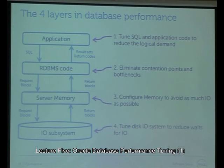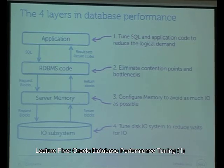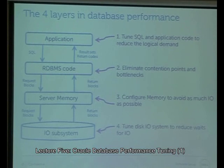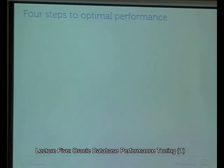This is the most important slide in the presentation. If you remember this and you don't remember anything else I've said, you will make a good database tuner. But if you come to a database and you start with the disks, you will always be making a mistake, because you'll never be working with the real problem. You'll be working on symptoms and not on the causes of the performance issues. But we will go through each of these one by one in the next hour or so.